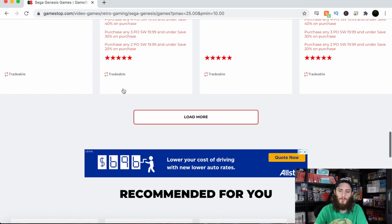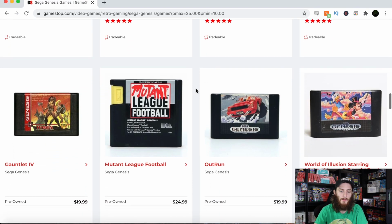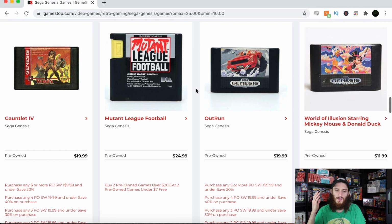Now let's load some more and see what else we can find. First off, we've got Gauntlet 4. I'm a huge Gauntlet fan. It's always fun to play and always worth it. So $20 is well worth it for that.